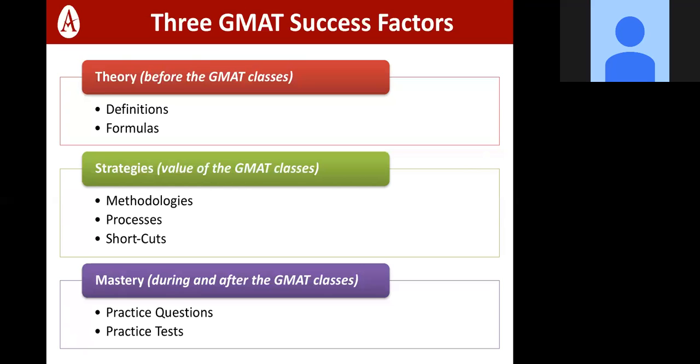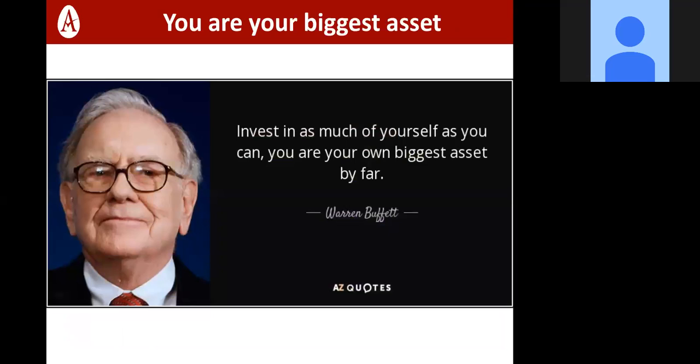Okay, so let me ask you a question. Do you believe that you are your own biggest asset? Warren Buffett certainly thinks so.